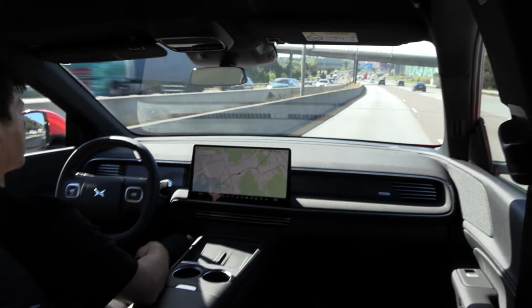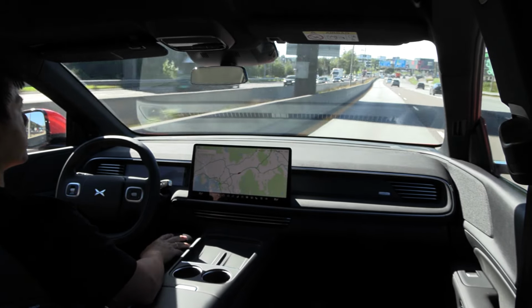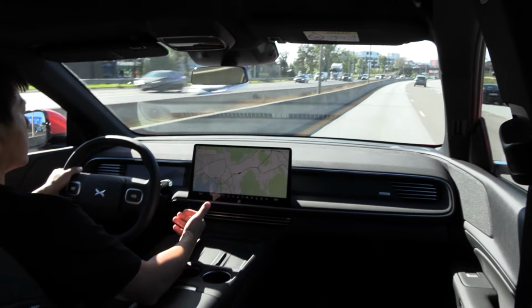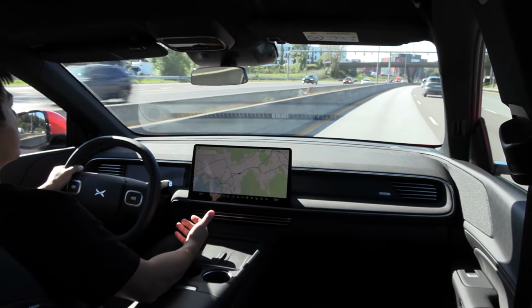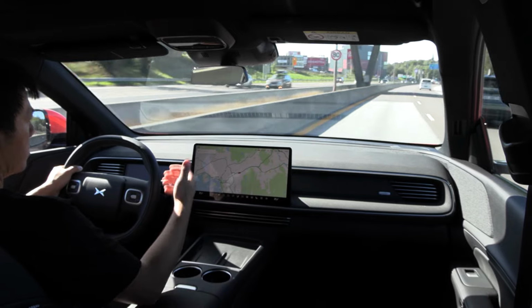Another thing I need to mention before I forget it is the app. I tried the Xpeng app. Very nice that you can see cabin temperature in the app. Not many cars show you cabin temperature. Tesla is one of the few that shows cabin temperature. It's very nice to see that, oh, it is 35 degrees Celsius in the cabin. Let's pre-cool the car, right?